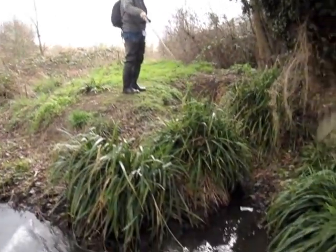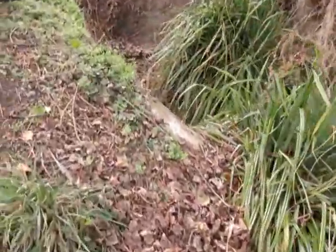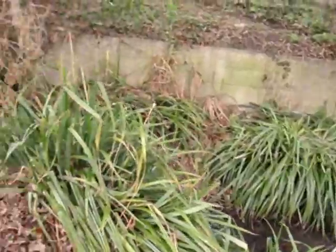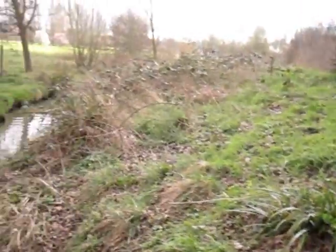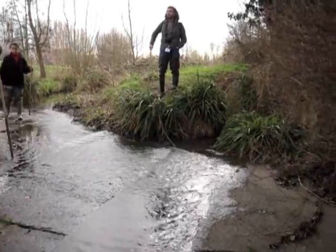Some of this is the old concrete channel, you see, and then the new channel. So if you were able to go back there and do it so that you could look upstream and see where the concrete channel was, and where it is. Can you do that?